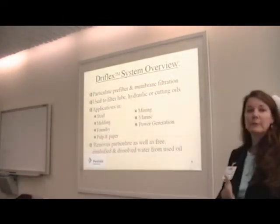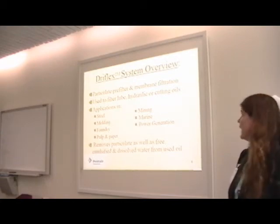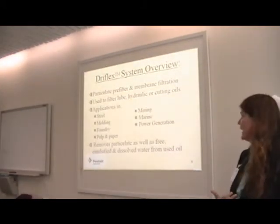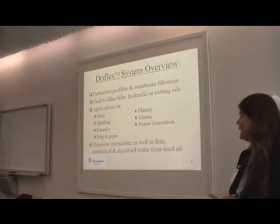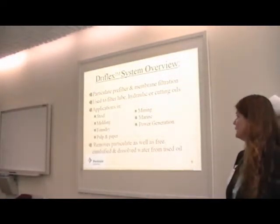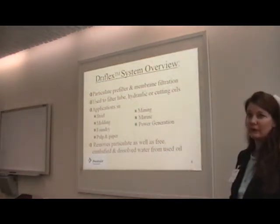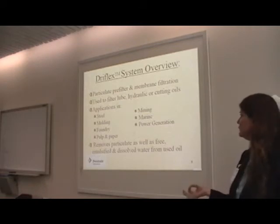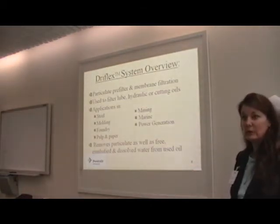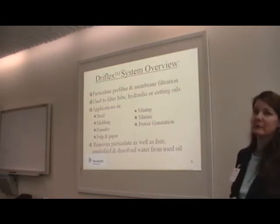So it combines particulate filtration with the dehydration membrane filtration. And it can be used in any lube, hydraulic, or cutting oil. And the applications are in many industries: power generation, steel manufacturing, a lot of cutting applications, pulp and paper, mining, and marine operations. So it is removing not just free water, which is what most of the competitive technologies do, but it's removing emulsified and dissolved water. So it's the finest level of removal available.